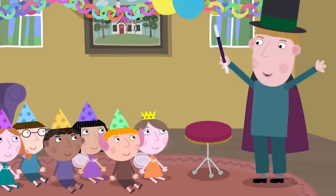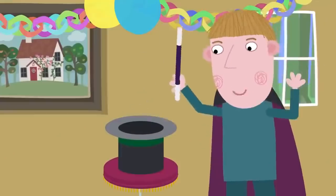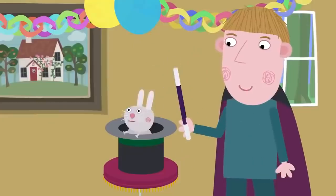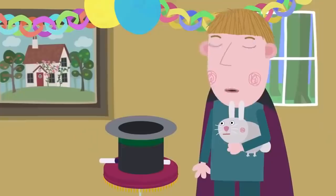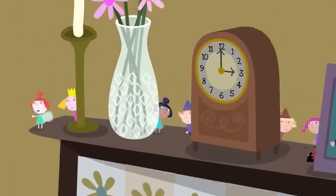And now, I will make a rabbit come out of my hat. Hey, presto! It's Flopsy. Lucy, my pet rabbit. Dad must have borrowed him. Do it again. Yes, do it again. I can't. Lucy only has one rabbit. Oh, maybe he needs a bit of help.